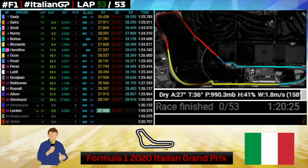The constructors for AlphaTauri, their second win, and the second podium here at Monza. McLaren taking on the podium. A step in the right direction for McLaren, isn't it? Yeah, great day for McLaren there. The only Merc on the podium is Lance Stroll, in a Mercedes engine. And a Mercedes from last year. Pink Merc. And it's champagne time for three constructors of factory making engines. It's the customers on top.